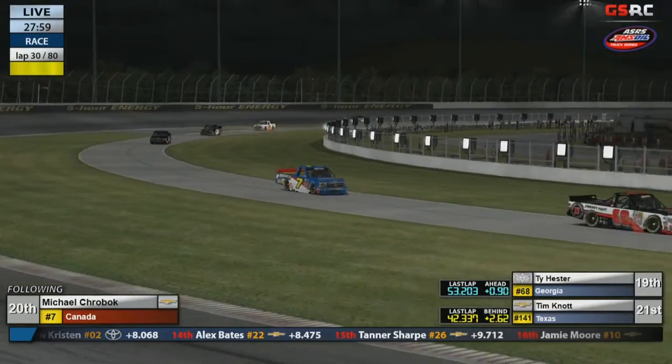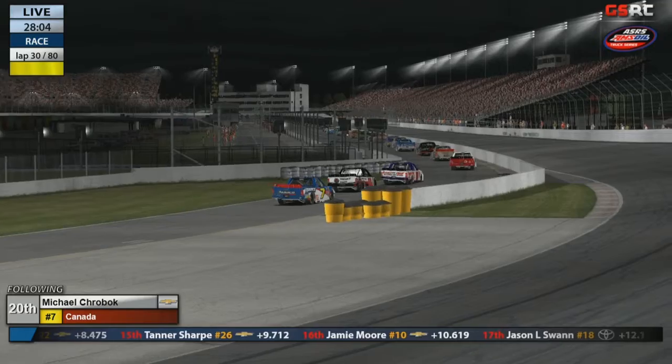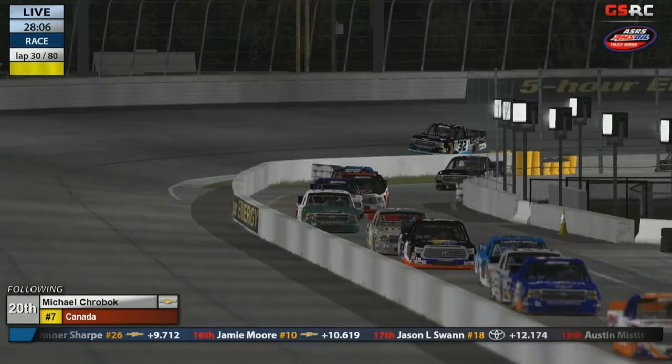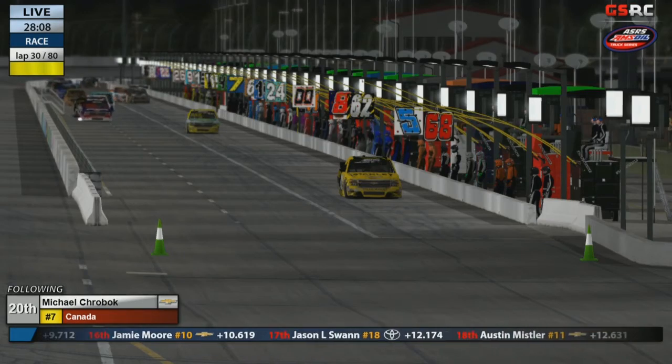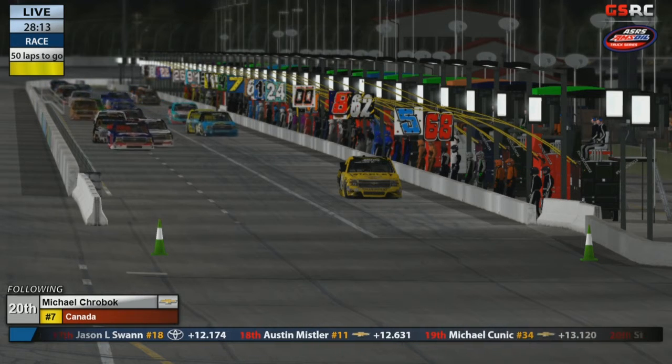Well, we just saw the onboard of Michael Krobach there, and you saw 2 separate incidents, and unfortunately they just came together. I guess sometimes that happens. Law of very large numbers. Some people win the lottery twice, and sometimes you wreck in the same turn and run into each other.